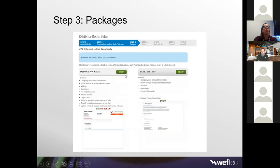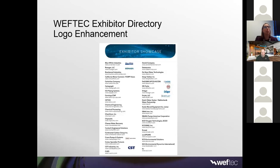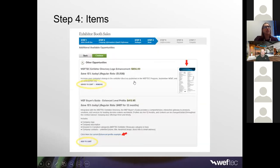Okay, so once you review this, you do have to select one of the options to continue. Once you do that, you're going to come on to step 4. And these are some additional offerings as well. The first is the WEFTEC exhibitor directory logo enhancement. This has been in place for WEFTEC for some time. You get a special 15% discount rate if you purchase it. And if you click on this image here, it will populate to here so you can see a blown up example of how your logo would be added to the listing. As part of this offering, it's published in the WEFTEC program, September WE&T, and on weftec.org.